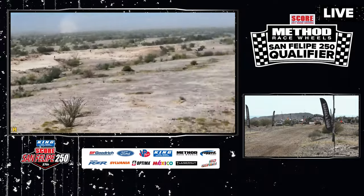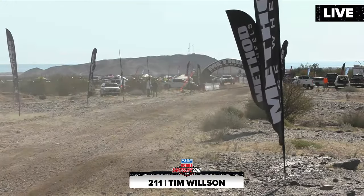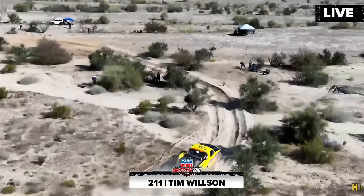There's the Tim Wilson going off the line at 9:35. So those of you at home, let's keep track of this and see where this lap runs, because he's a pretty solid average qualifying pace. He's going to be in the top 10, I would assume, as long as he has a nice clean run.